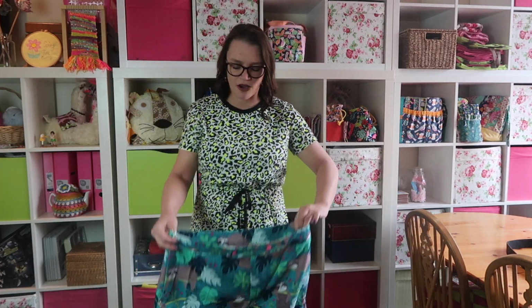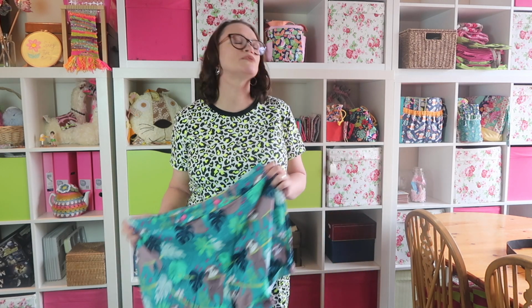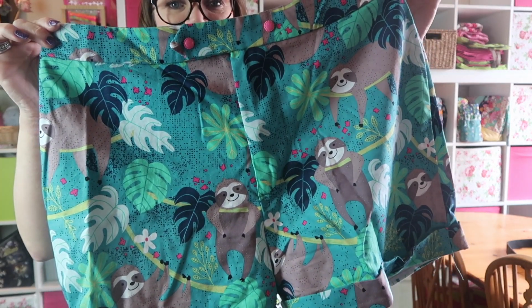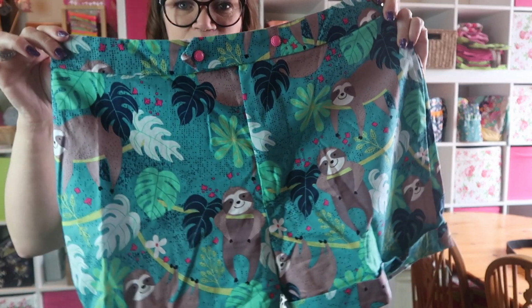Now, the last one I'm not going to model for you. The reason being is I haven't brought a suitable top with me to work to model, and I have had some really lovely photos taken of these already. But these are the Tilly and the Buttons Jessa shorts.